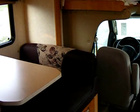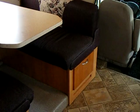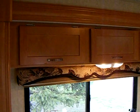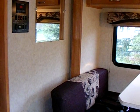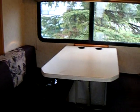So you can see the dining area sits 4 people, and the seats can be put down to make a bed, and underneath the seats are 2 really handy cupboards which you can put shoes in. And above the dining area is a storage area with 3 lockers to put bits and bobs in. As you'll see from the dining area, there's a lot of floor space in front of it, and that's because it's actually a push-out area.